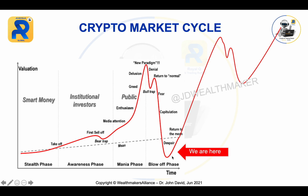So what are we looking at from here? From here, we're going to look at the trend going up again. I'm expecting Bitcoin to at least hit about the 75,000 range before we see another correction. And thereafter, we're going to see Bitcoin take off, and probably we will see a range of $100,000 by the year end.